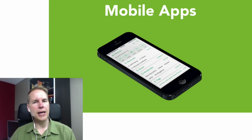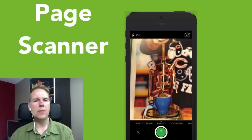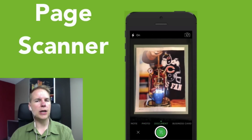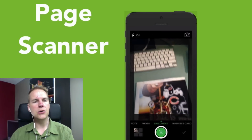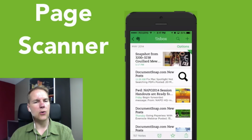So these mobile apps basically do what you would expect. They allow you to create and capture notes on your mobile device, and they give you access to all your information on your mobile device as well. There are some cool extra features that these mobile apps have, and this again depends on the version, Mac, iOS, Android. One of them is a page scanner. What that allows you to do is, if you have a document or a notebook page or something like that, you can fire up the camera and set it to document mode.